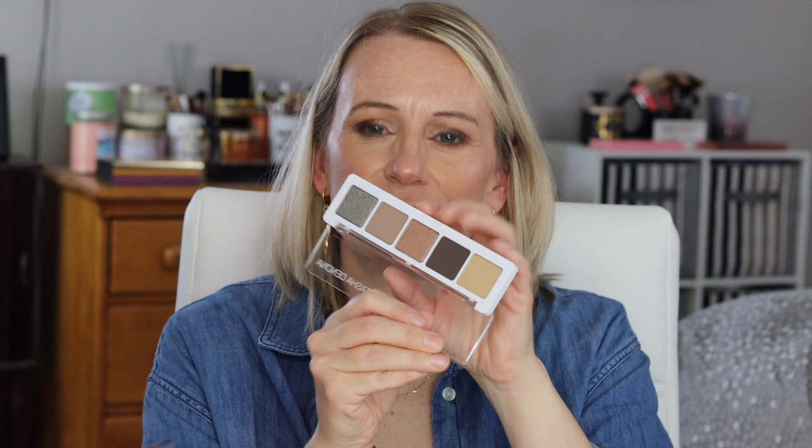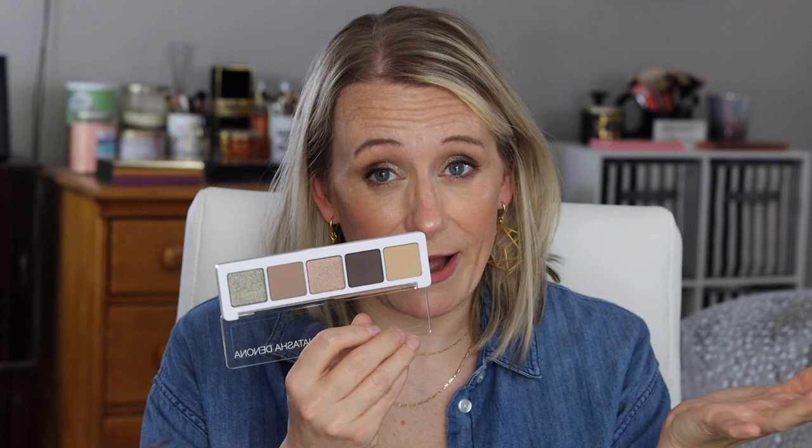The only reason I know what this is is that when I heard that, I started doing some research because I wanted to get a little info, the deets on these. So this one again is a neutral palette, 5 pans. These typically with this pan size retail for $48. So I mean, the box is 25. So right here, if you're a Natasha Denona fan, it's worth it.